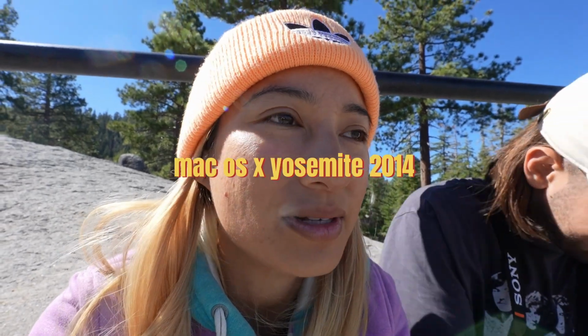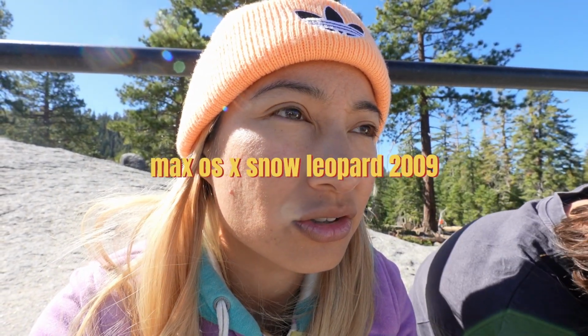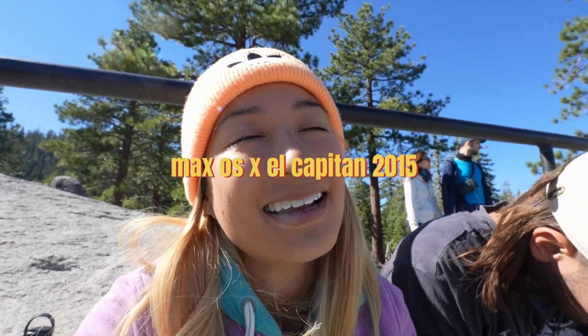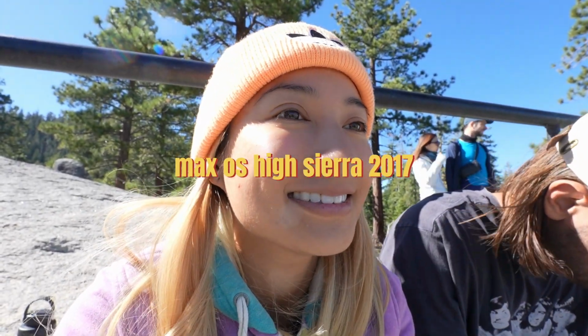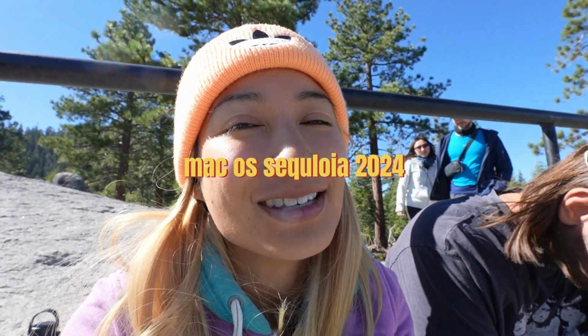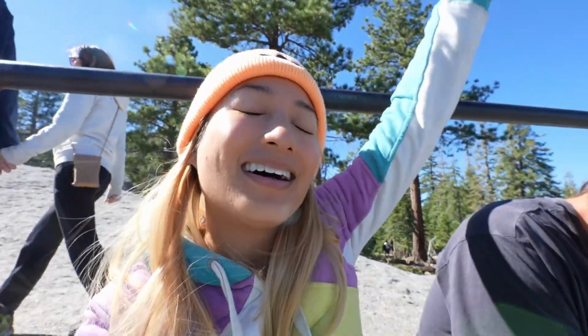Yosemite was an OS in Mac. Mac OS Yosemite, Mavericks, Snow Leopard. Let's see if I remember. El Capitan and High Sierra. Yeah, we want to hit all the points. And we hit Big Sur. I want to hit Sequoia and Sonoma and Catalina. All of them, all in California. And we'll take you guys along with us.